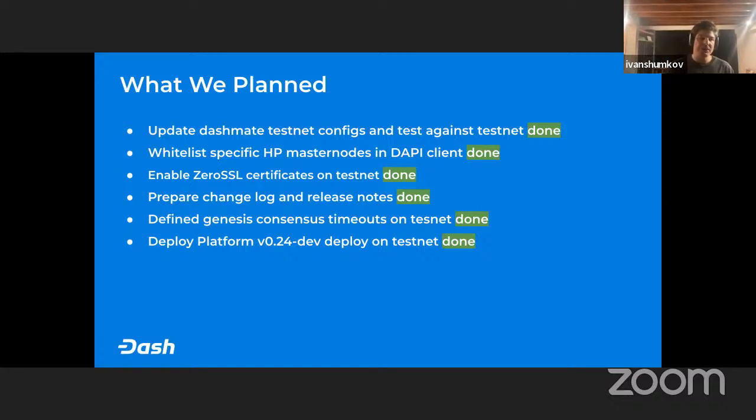Yeah, we did some release routines, and that was interesting. We played with the consensus timeouts. There are some steps during the consensus process when the nodes are voting for the blocks, then accepting these blocks and so on. It depends on the size of the network and latency. We need to adjust this timeout, so we gained some knowledge around it. That was interesting. Thank you.